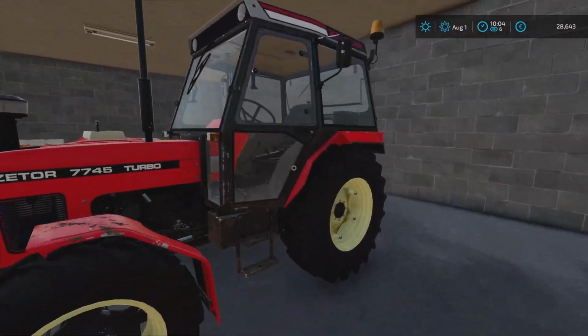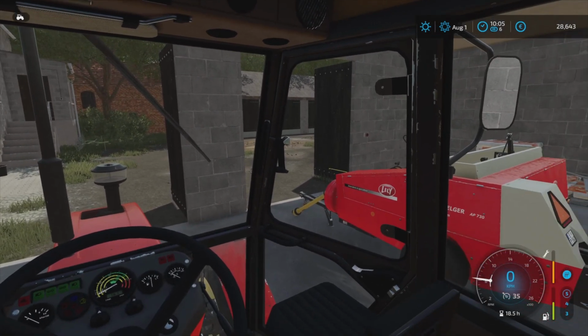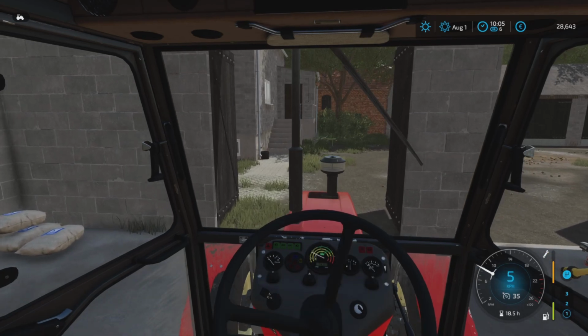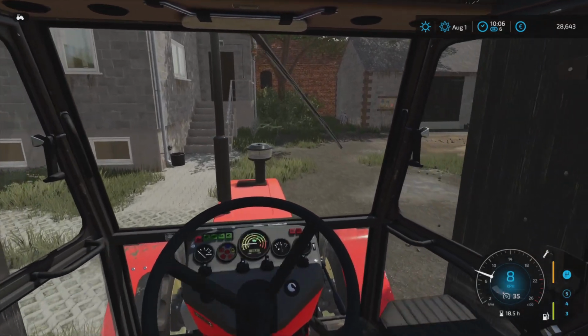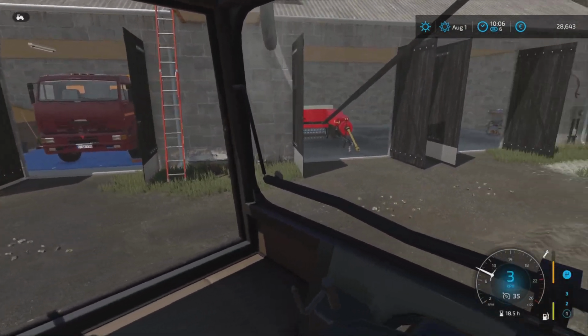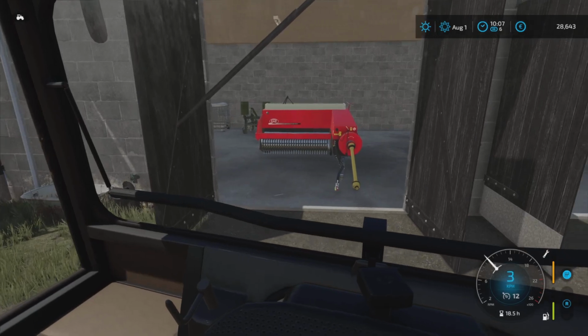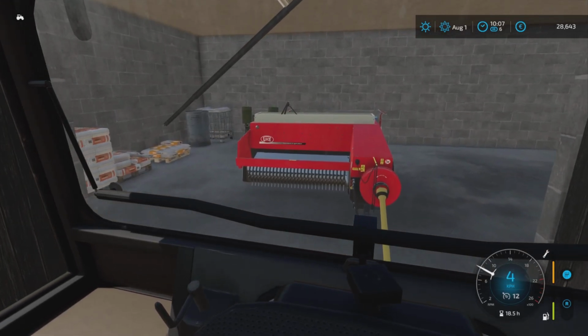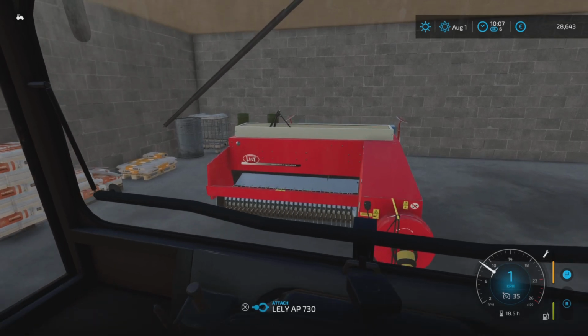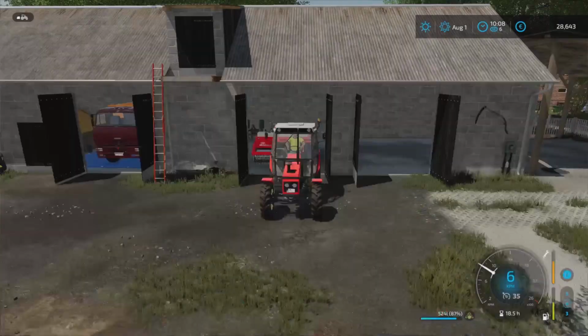There went the brick. It's gonna work though. Hope it doesn't tip too high though. Oh wow, that's awesome. That is pretty awesome.